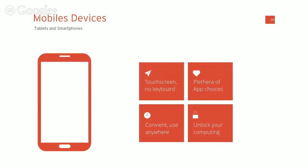When you think of tablet, you don't think iPad first. You think those other guys, from Android, from Microsoft. That's a tablet. But in reality, iPads are tablets as well. So that's just a little bit of a tidbit there.